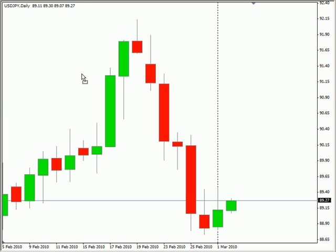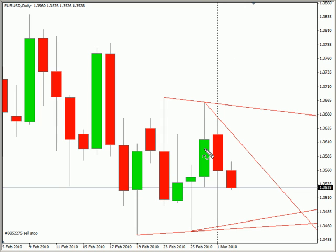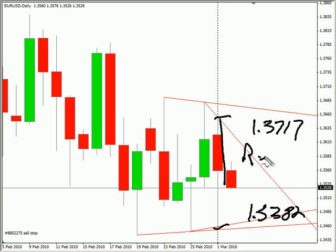Okay, now looking at the Euro USD pair, this particular pair moved lower today, had a pretty decent range on it. We are looking for this pair to potentially go as high as 137.17, possibly as low as 133.82. Look for some resistance around 136.50 and look for some support around 134.43.